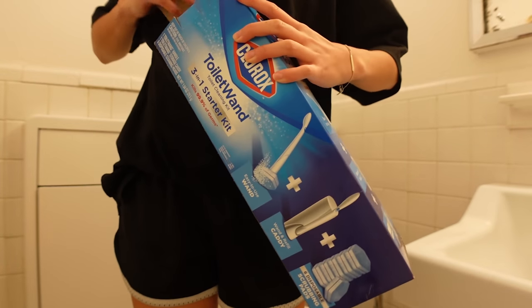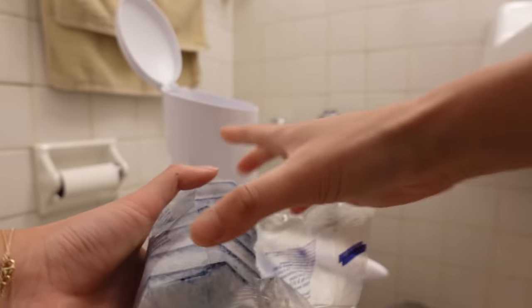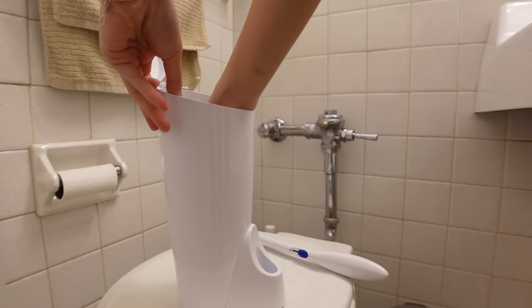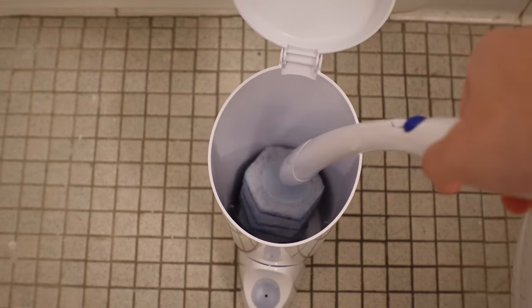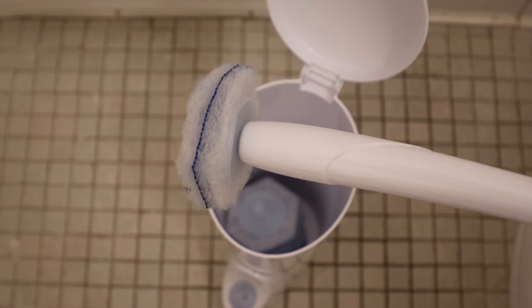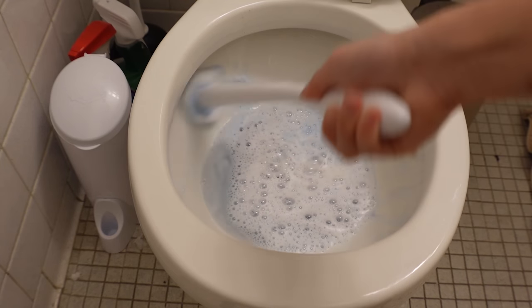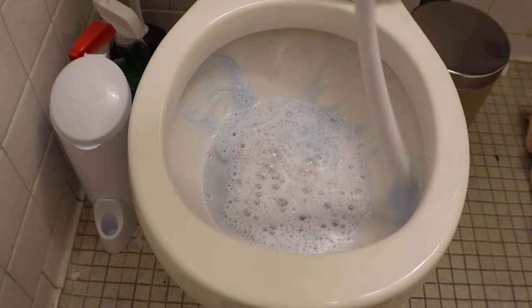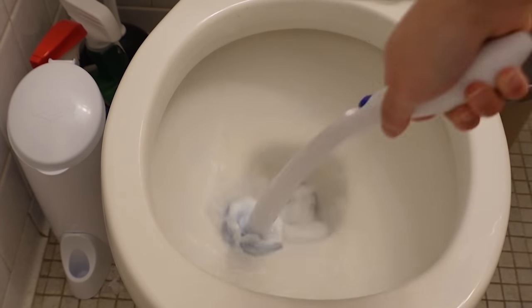So I recently discovered this toilet wand when I stayed over at my friend's place, and I loved it so much that I had to get one for myself. Basically, you have a wand and some refillable scrubbing pads. When you're ready to clean your toilet, you just take the wand and clip one on, scrub-a-dub-dub, and when you're done, you just push a button to dispose the pad. When new cleaning supplies get you excited, you know that you're getting old.